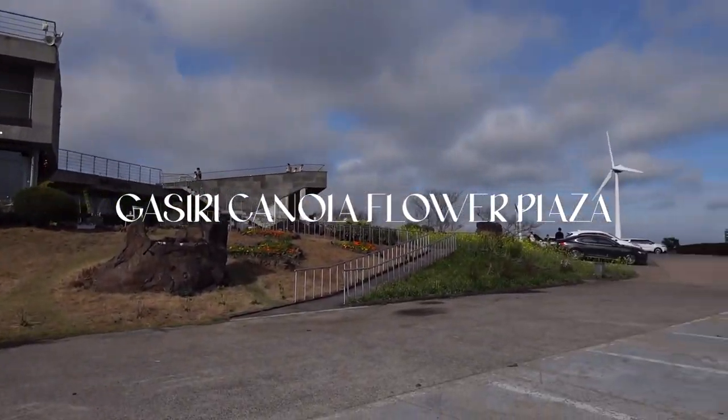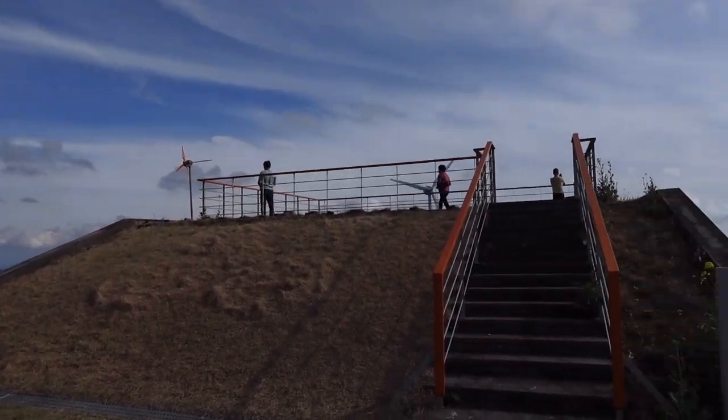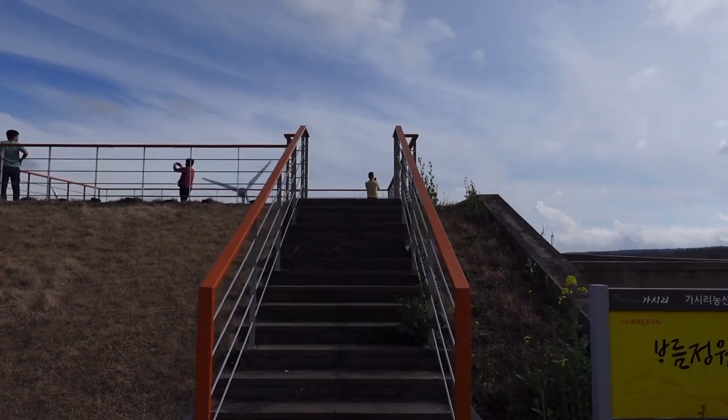Gasiri Canola Flower Plaza. So there's a few vantage points to look down from. Let's go and check this one out.